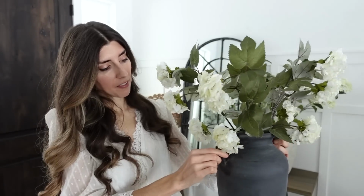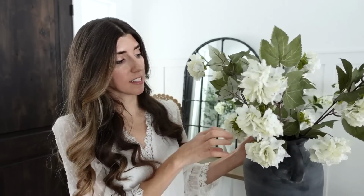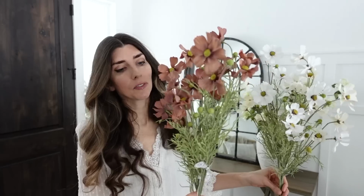I did put 5 stems in here. You can see that they are a little bit further apart than I'd personally like, so you can either get more florals or you can put a smaller vase inside of this to hold it together a little bit more if you want to. Favorite finds that I got last year are the Cosmos that they carry. Now, they have them in the traditional white. They also have them in a creamy color, and then they have them in this beautiful mauve, and it's not bright whatsoever.